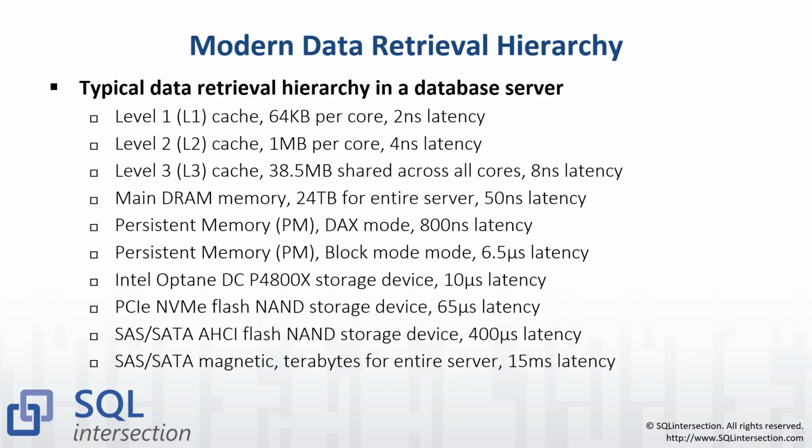All right, so moving on, I'm going to talk about something called a modern data retrieval hierarchy. And in a database server, you've got your processors that have a level 1 cache, and a level 2 cache, and a level 3 cache. And you can see here the top 3 lines, each cache is much faster. So level 1 cache is a lot faster than the level 2 or the level 3, but it's much smaller. And so if you're really lucky, when you're running a query, you find the data you want in the L1 cache. But that's not going to happen that often because it's only 64 kilobytes per core.